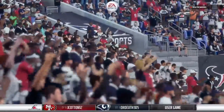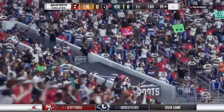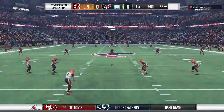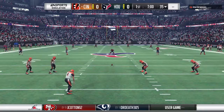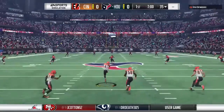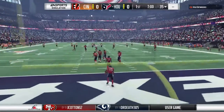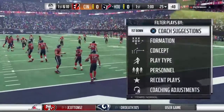All right, thanks, Larry. EA Sports coverage of the NFL brings us to the heart of Texas and NRG Stadium in Houston. Straight ahead, it's a clash to decide the AFC's representative in the Super Bowl. And it'll be a great one between the Cincinnati Bengals and the Houston Texans.